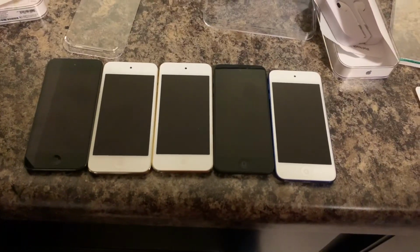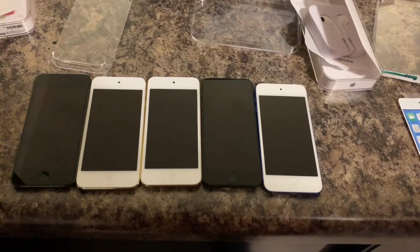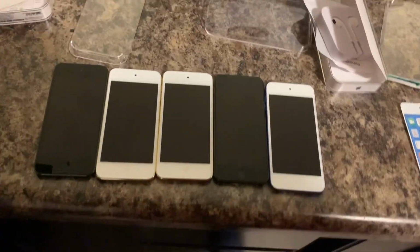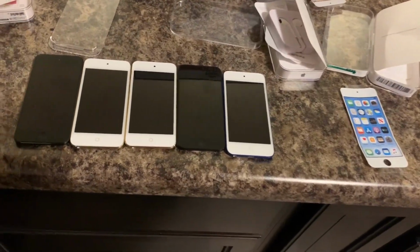Okay. And these iPod Touches you can sell for parts. You just have to tell them that it's locked. And they go for about $70 a pop. So that's not bad. If I can actually get $70 a pop, there's $350 back. I paid $625-ish for that entire pallet.